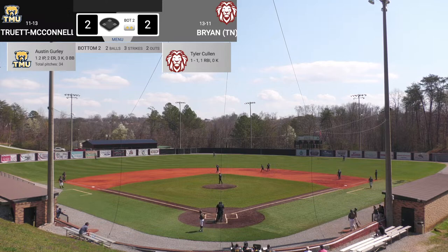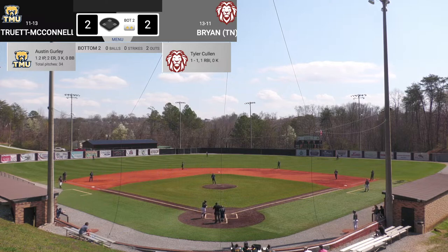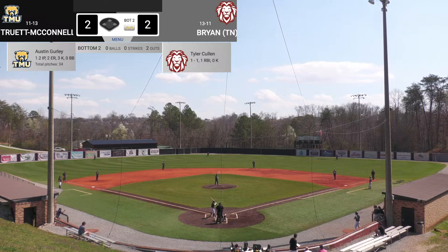And that's going to bring up our leadoff hitter and first baseman, number 17, Tyler Cullen, who in his first at bat took the first pitch of the game and hit a deep fly ball for a solo home run. So he's 1-for-1 on the day. Pitcher looks in, gets a sign, and here's the pitch. It's going to be a breaking ball way outside. Makes the count one ball, no strikes.